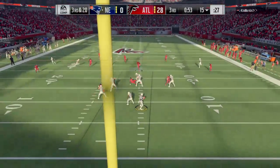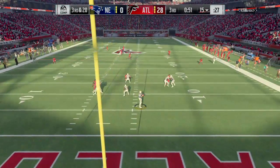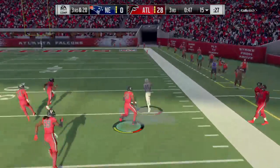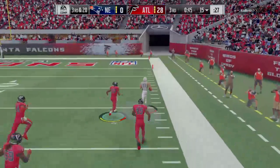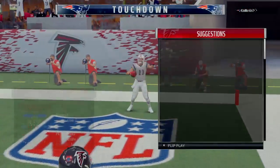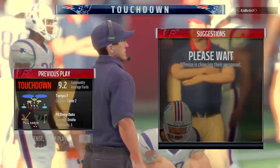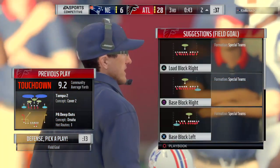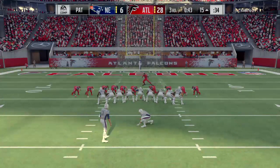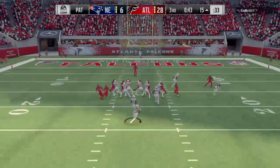They go play action for White. Now it's Brady. He sets to fire deep. He's got him in. Complete. There he goes. Julian Edelman. And all the way in. Touchdown, New England. Julian Edelman, 85 yards. And the Patriots make some inroads here on that deficit.